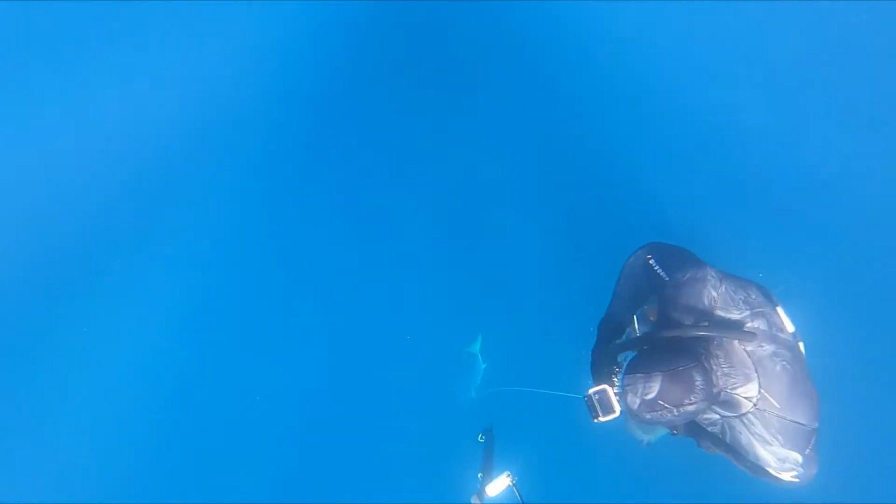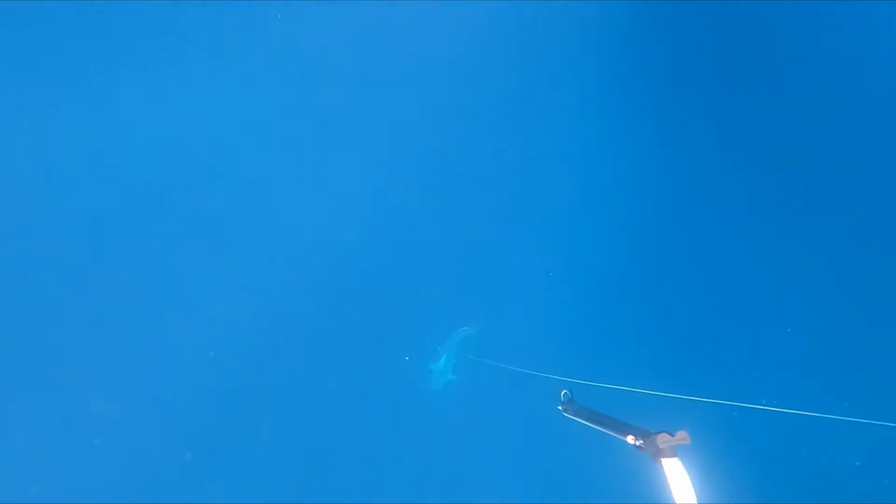Charlie goes down and secures the second shot on the fish. While not an easy shot, it's important to take it quickly. You want to minimize the amount of time that fish is right on the end of your line where you're applying full pressure, trying to stop it from escaping.